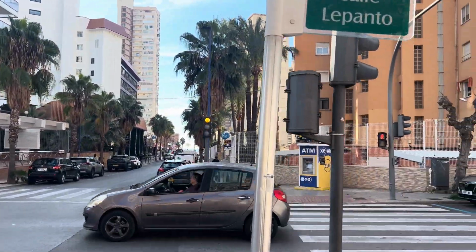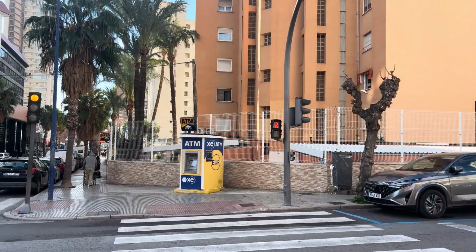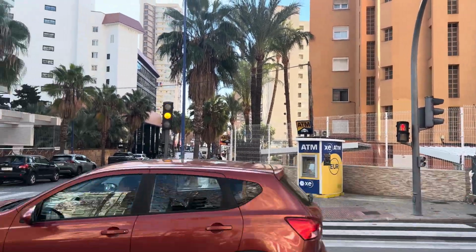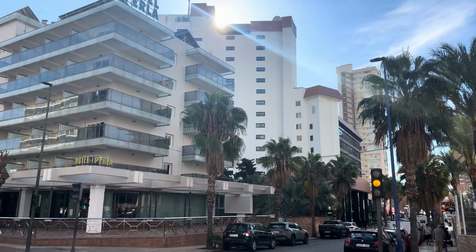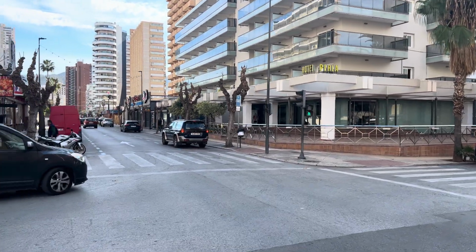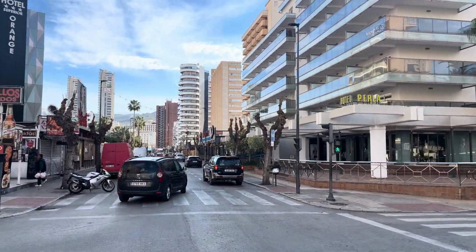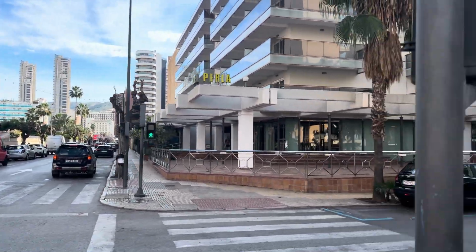This is probably the reason why right here, for example, on the Lepanto Street, which is parallel to the British Street, it is way quieter. Even hotels such as this one, Hotel Pearl, it is closed right now. It will be opening up by summer holidays. This is a budget hotel, I would say, right next to the orange one.